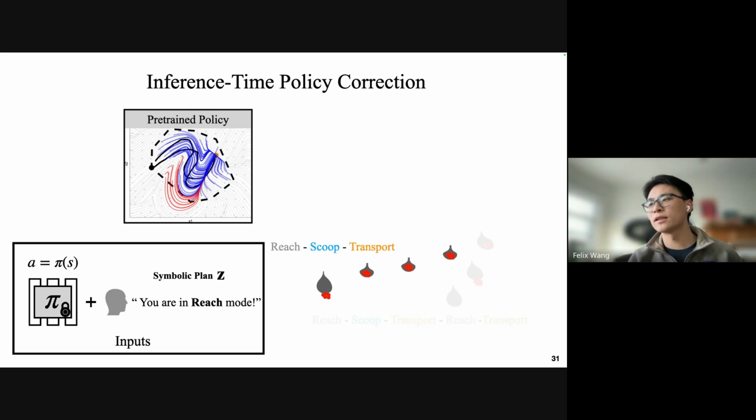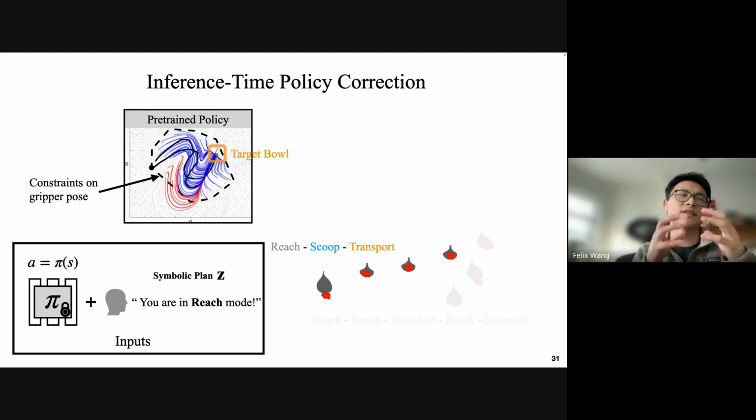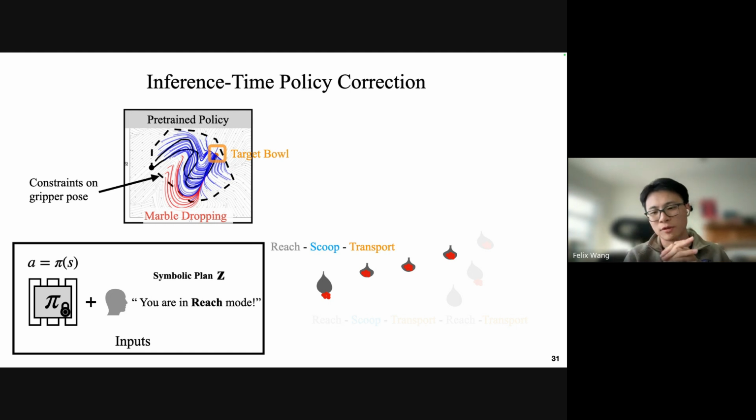If you look at the motion policy learned by this pretrained policy projecting onto this 2D space, we can see, for example, this orange dot is indicating the location of your target ball. And these dashed boundaries are indicating the constraints on the gripper pose, so that the spoon will remain level and won't drop the marbles. The blue trajectories are successful executions that take marbles to the target ball. And the red trajectories are those motions that drop the marbles before reaching the ball, even though eventually they do reach the ball.